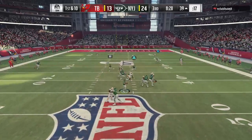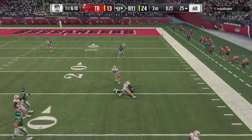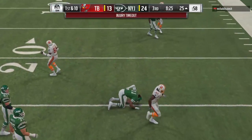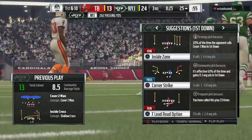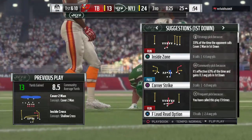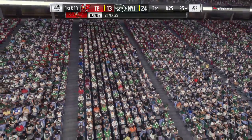To throw now on first down. That's caught right side by Anderson. And they're able to get this one past the 30 down to the 25. And now Anderson is slow to get up, staying down after that last play. While the training staff takes a peek, we'll take a break.